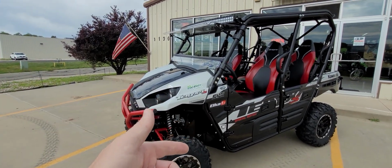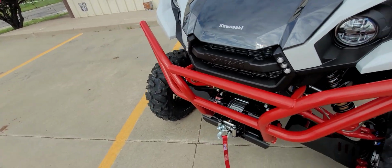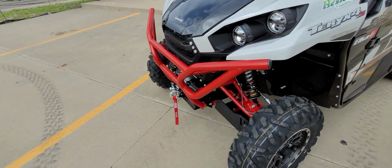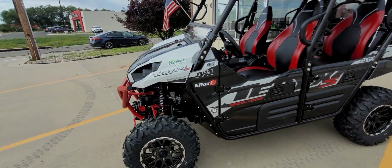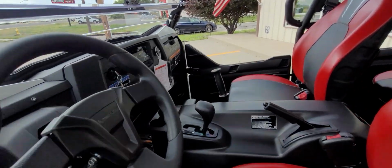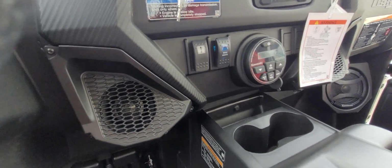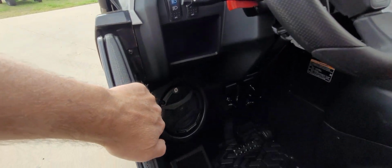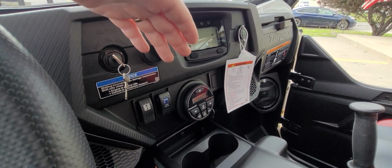The special edition comes standard with a 3,500 pound Warn VRX winch. We like to use 4,500s or larger, but 3,500 would be the absolute minimum that I'd put on a Teryx. And it comes standard with the Kawasaki in-dash stereo system. So you got the head unit right there, you got two speakers on either side, and then two 6.5s down here. It's a 4-channel system with preamp outputs, so this is a good system.